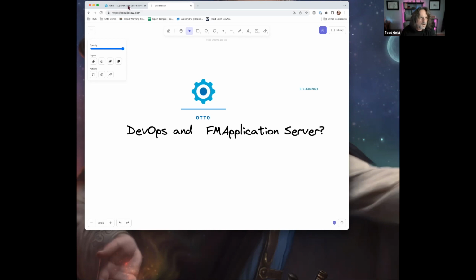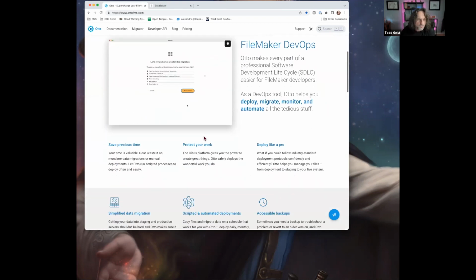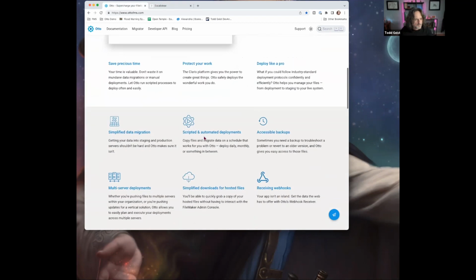If you go to the website, which is ottofms.com, you can see a bunch more information about it. We call it Superpowers for your FileMaker server, and it goes into a bunch of the things. I'm going to go through some of this stuff tonight, and we'll do some drawing, and then we'll do some demos, and then we'll see how far we get.